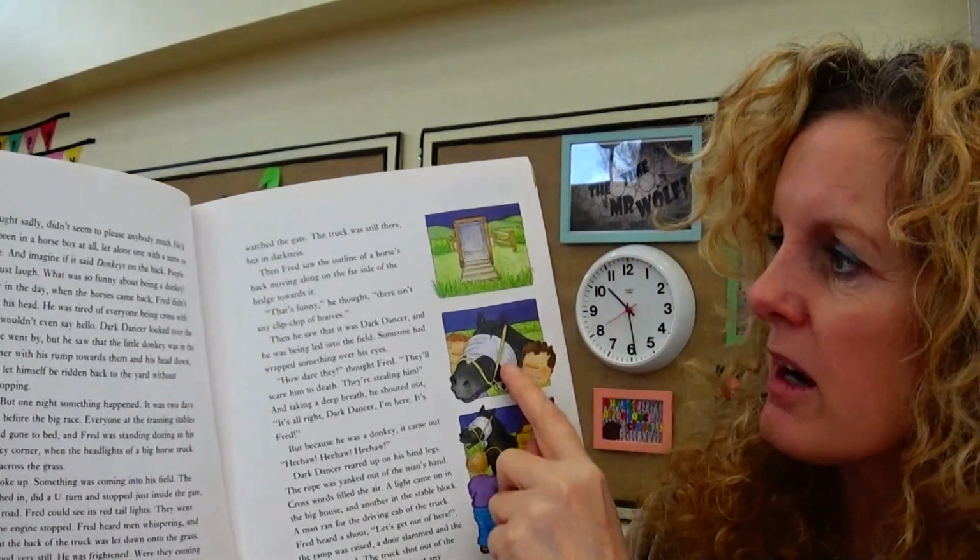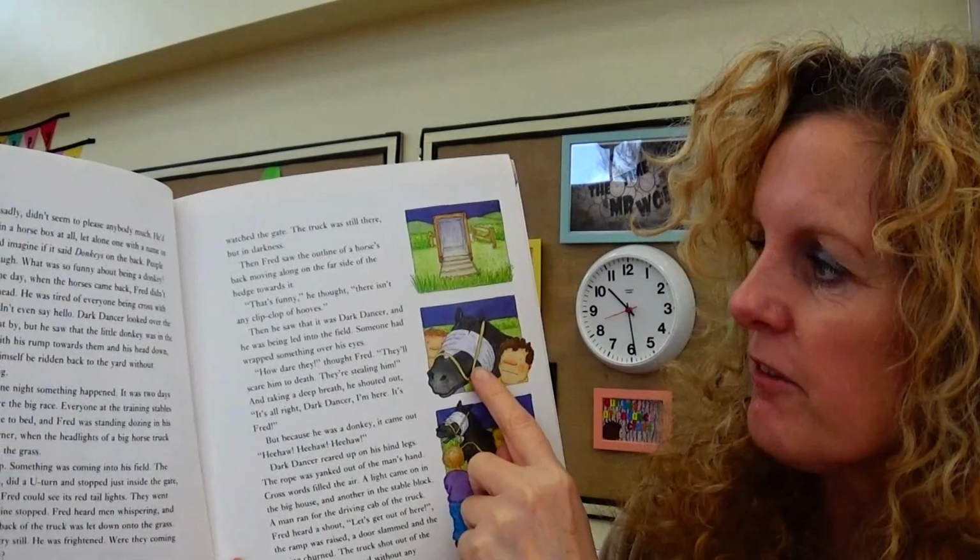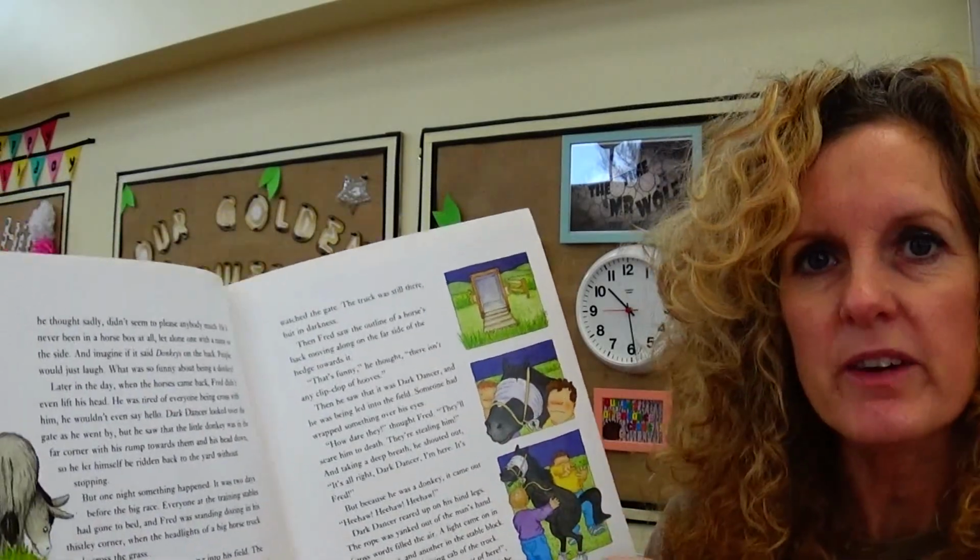And then he saw it was Dark Dancer, and he was being led into the field, and someone had wrapped something over his eyes. How dare they, thought Fred. They're trying to steal him. And he took a deep breath, and he shouted out, "It's all right, Dark Dancer, I'm here, it's Fred!" But remember, he was a donkey, so it came out, "Ee-haw, ee-haw, ee-haw!"